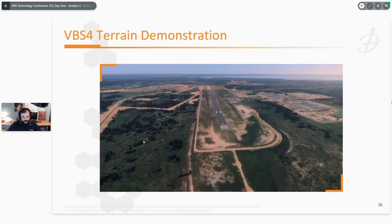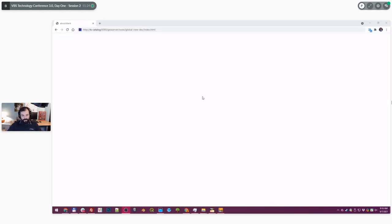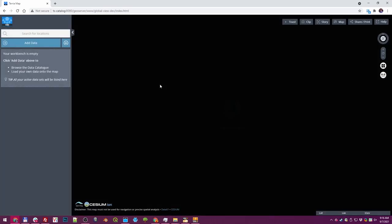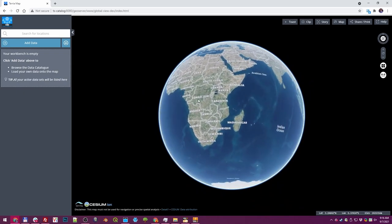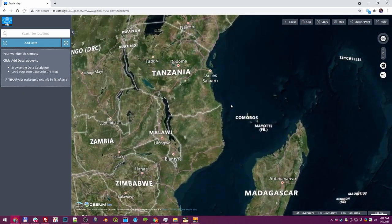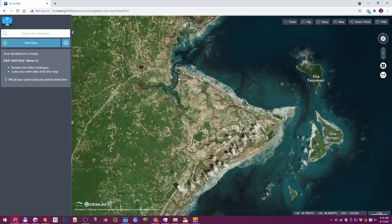Okay, so now I will jump into the demonstration. I'll just get this going here. Okay, so this should be running now. And what you're looking at is just a Chrome browser. I'm gonna connect to the web server on our world server. And we will see a view of the Earth in a second here. Then we're gonna zoom into our area of interest. And you can see, hopefully recognize the same town of Palma there. And then this triangular area is the natural gas development.